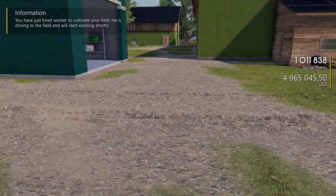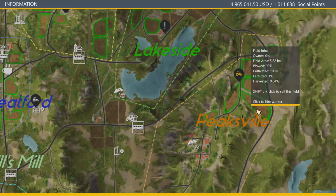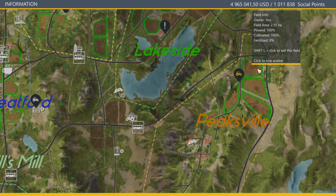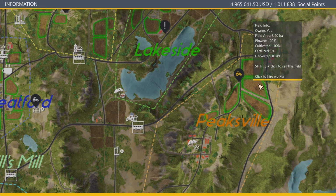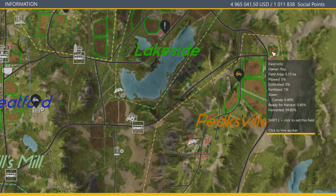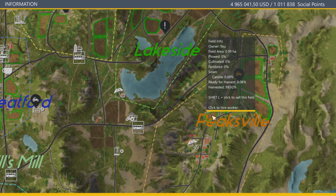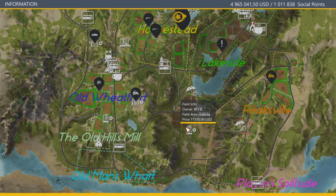I'm trying to get the fields over on the east side in... Is that Peaksville? I was just at the map and I kind of forgot. Yes, it is Peaksville. So that's plowed and cultivated. Good. Plowed and cultivated. Good. This is neither plowed nor cultivated. This is plowed. We just hired a worker for that, and that is neither. Okay, so we're fine there.